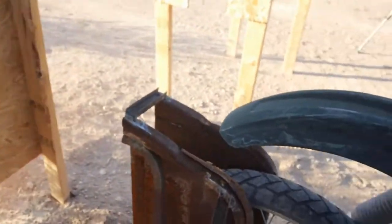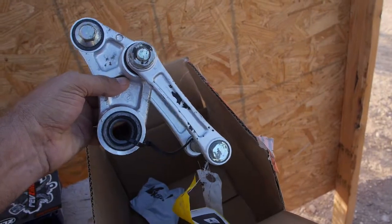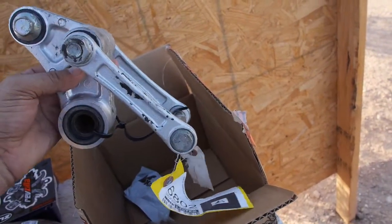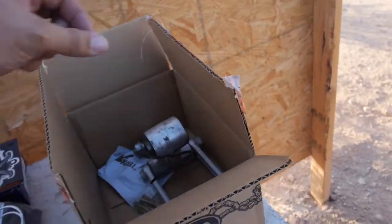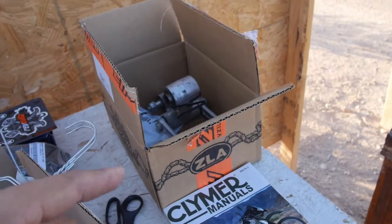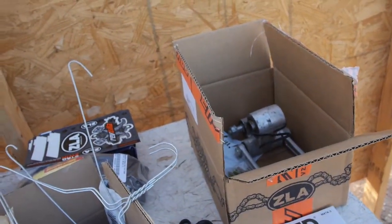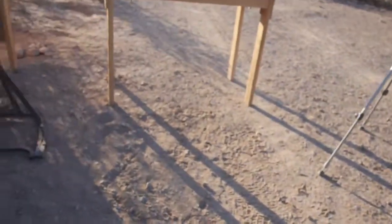On eBay, one payday I picked up this, which is the original link for the suspension, not the lowered one. So my plan was to put those back on first to get the bike up a little higher, and then I never got around to it, and so when I bought the shock, I think the shock also has another set of links. So what we're going to do, we're starting with the back tire first.